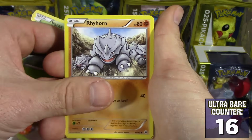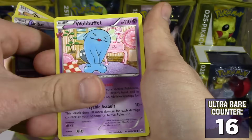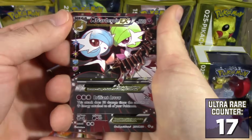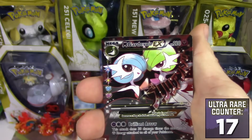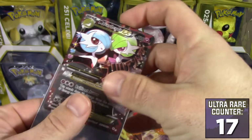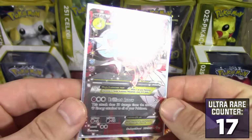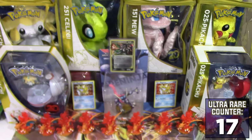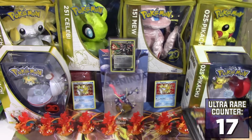Boom, boom. Rhyhorn, Golbat Reverse, Wobbuffet. Oh my goodness! Yes, another Full Art Mega Gardevoir EX, and nobody cares about that Tauros when you're looking at this. The Mega Broskies, guys. Yes, it's so good. The Mega Broskies! So good. I am so glad we decided to open up these boxes. We still have four more packs to go.